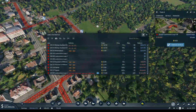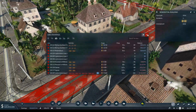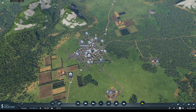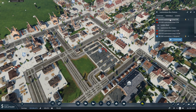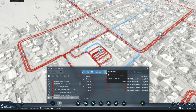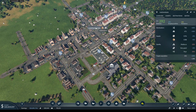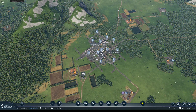Oh no! When the trams are bad, Leytonstone doesn't like it. Hang on. Nope. Yeah, Leytonstone doesn't like it when the trams are bad because they're really sensitive to pollution. That's not what I wanted to click. That's what I wanted to click. Manage vehicles. No. That one. Amazing maintenance, please. Thank you. Leytonstone will struggle to grow until it gets a really good connection to the outside, because I messed it up with trams.